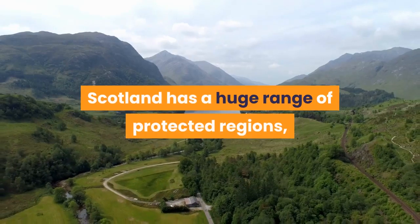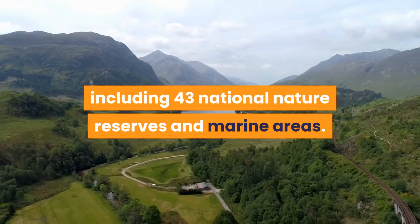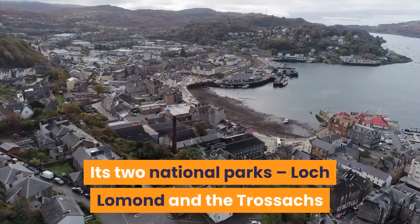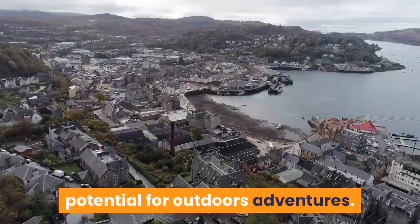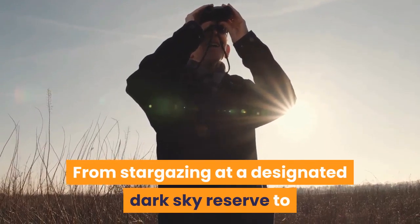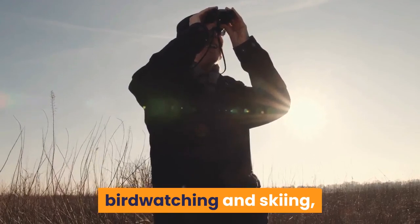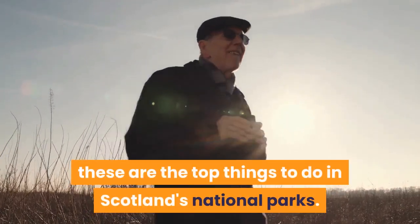Scotland has a huge range of protected regions, including 43 national nature reserves and marine areas. Its two national parks, Loch Lomond and the Trossachs and the Cairngorms, are packed with potential for outdoors adventures. From stargazing at a designated dark sky reserve to riding long-distance cycling routes, hiking, fishing, birdwatching and skiing, these are the top things to do in Scotland's national parks.